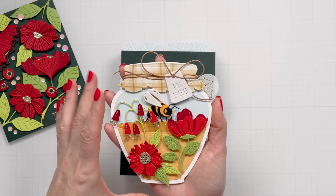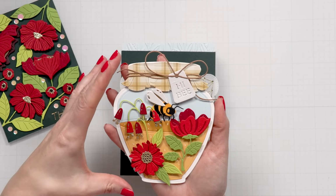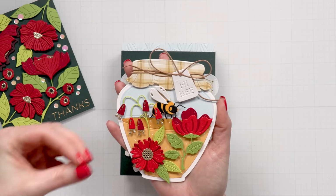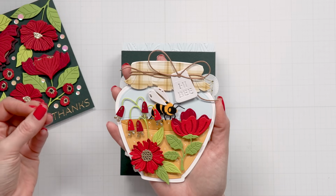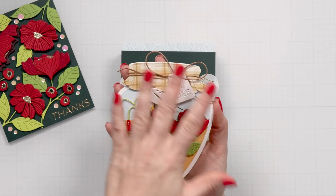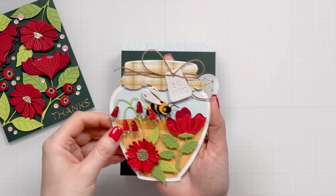I love sets like this where I have a large element and I can mix and match that with other products that I have in my stash. So I'm sure I'll be coming back to this large honey jar die later.